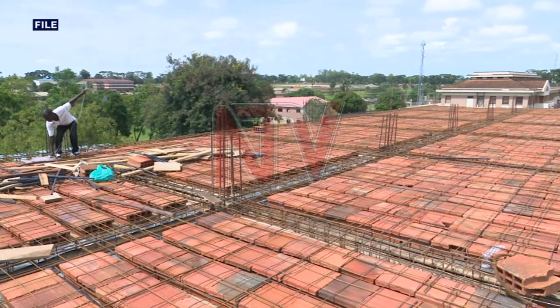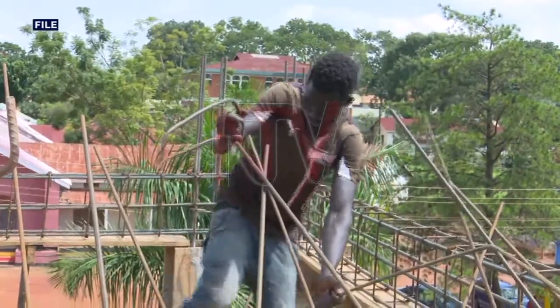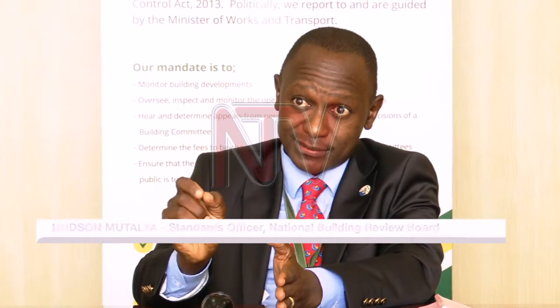A standards officer at the National Building Review Board explains what is required to put up a building that can be approved. When you're constructing a building of 12 meters high, we're talking about a building which is at most 3 floors. Now, the recommended size of bars to use would range from 12 to even 16, because anything below 12 diameter will be too small to be used in such a building.